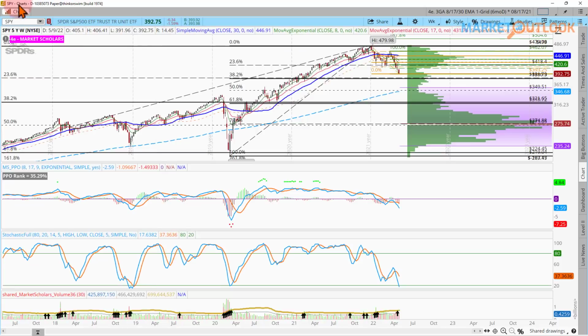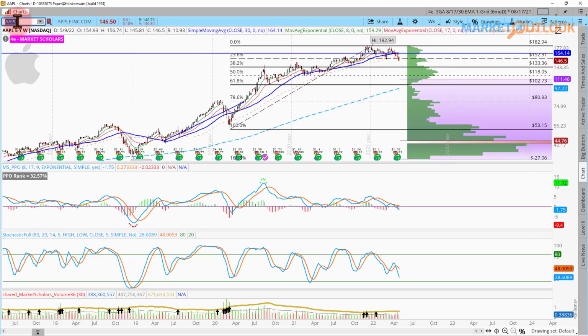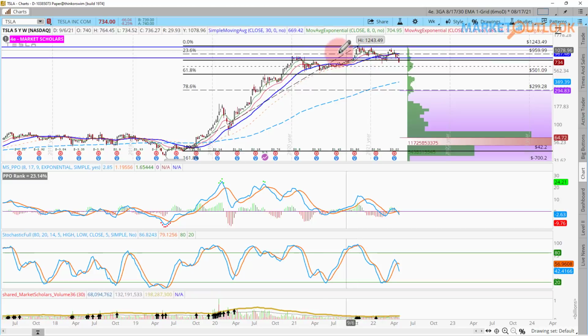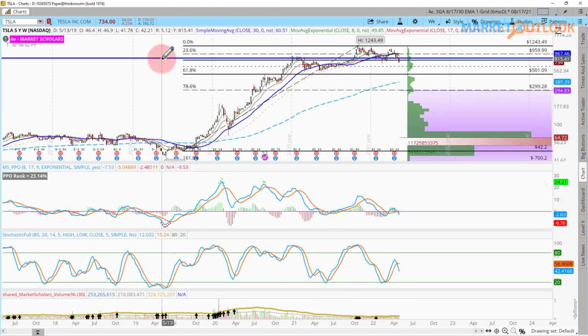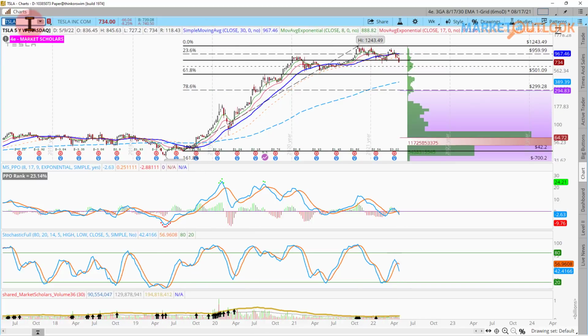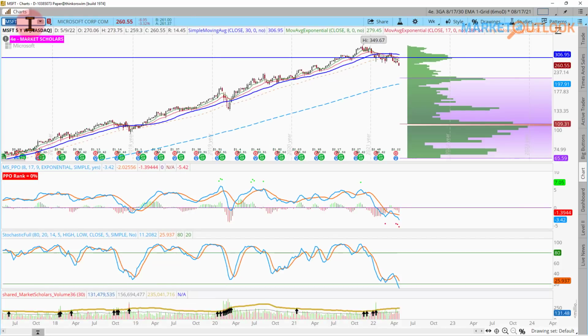There was Apple breaking that 50 and breaking the 23% retracement. Tesla is breaking the 50, and you can see it's breaking the 38% retracement there. Here, let's get rid of these lines. Remove that one and remove this one. So there's your 38% retracement, but you can see it's barely breaking the 50 for the first week. Microsoft is the other one that's just barely started to correct in the last few weeks.